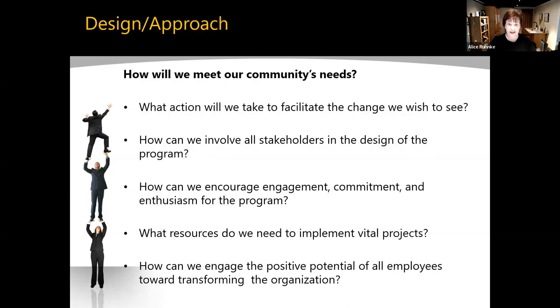The next set is our design, or our approach. Again, fun questions to work with your team on how we will actually get it done and how we'll meet those needs. So ask yourself what actions you're going to take to facilitate that change. How can we involve all of our stakeholders, including our participants, in the design of the program? That's something else I teach a lot when I'm teaching grant writing, because it's really important that we do that root cause analysis and find out why people are having those struggles, so that when we do something, we're going to actually make a difference.